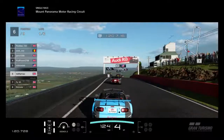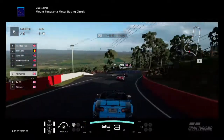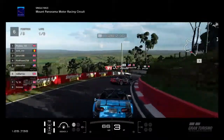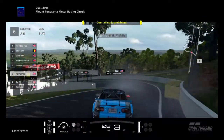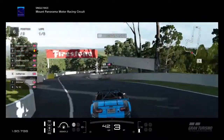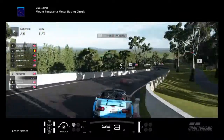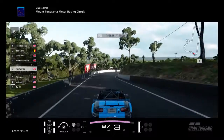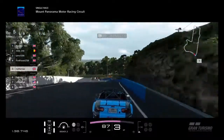Okay, here's a replay of what happened down the dipper, then, on board with Neil Farmack. So we're following his teammate Video. He goes down here and into the corner and just loses the back end. Then we have nowhere to go and hit him. And Video, what a recovery. Does a 360, like almost a 180/360, and then gets on with it. And then Bidzster decides to poke his nose where it's not wanted, but Neil Farmack regains 5th place.